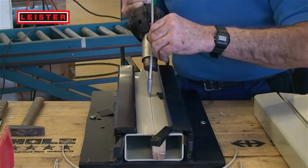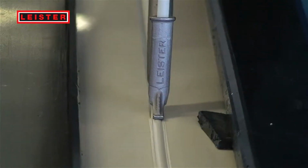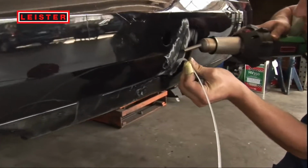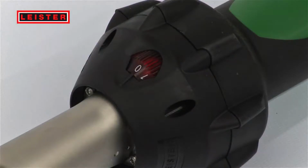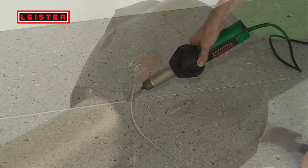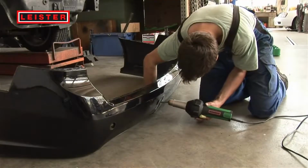The ergonomically designed two-part plastic handle with the soft grip covering provides a secure hold. Thanks to the balanced weight allocation, working with the Triac BT is fatigue-proof. The temperature setting on the front of the machine can easily be viewed whilst working and is continuously adjustable. Within a short time, the Triac BT is heated up and ready for operation.